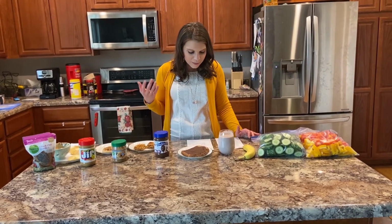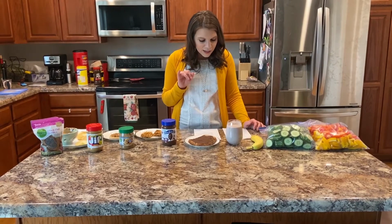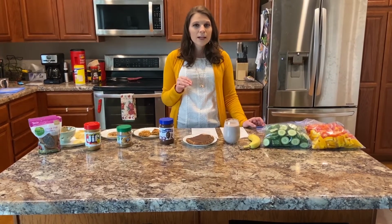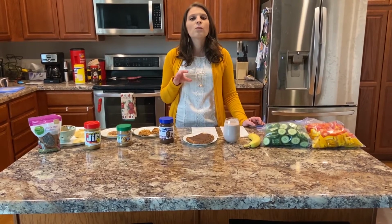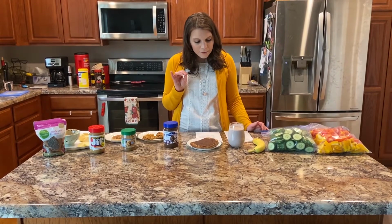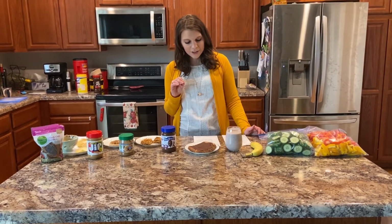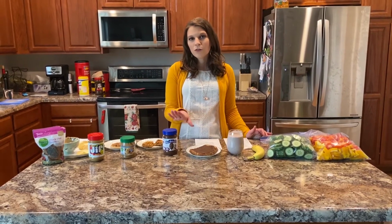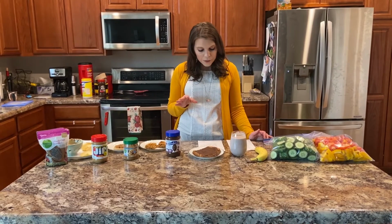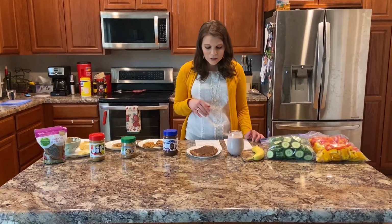Nutella has, for 2 tablespoons, 200 calories, 11 grams of fat, which are all saturated fat. Now, saturated fat is the type of fat that we want to limit as much as possible. It also has 23 grams of carbohydrates, with 20 out of 23 of those grams from sugar. It has about 2 grams of protein, and it is a pretty good source of calcium. It does have 4% calcium in it.